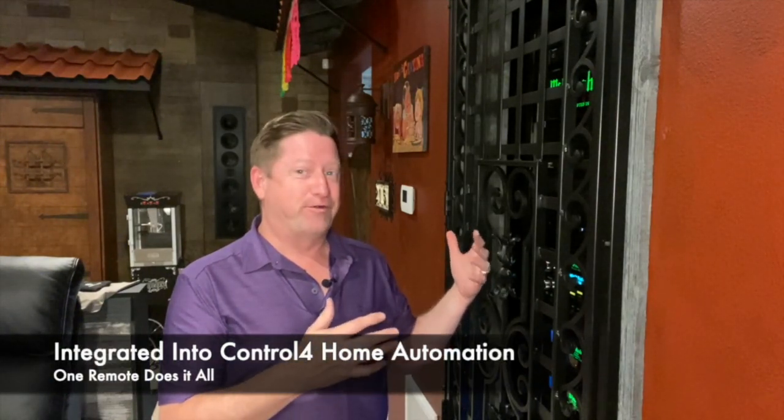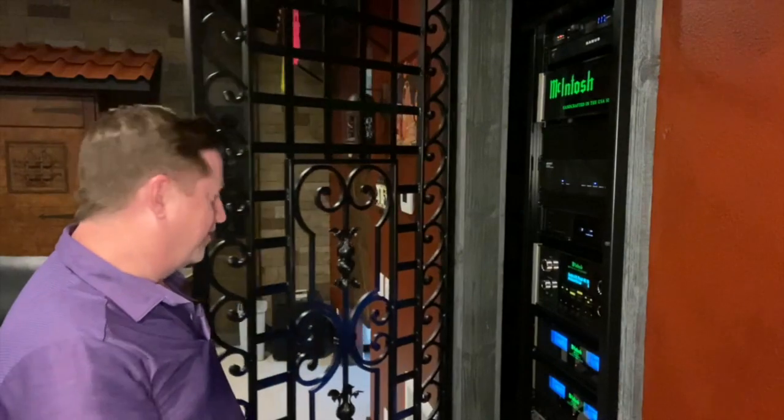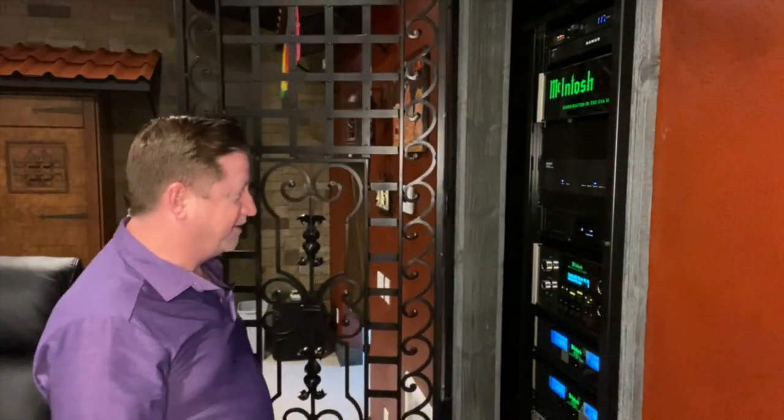Any home theater needs the equipment rack. How else do you make all the noise, get all the beautiful video, and do all those things? And at Pueblo de Coco, we feature some of the world's most state-of-the-art equipment. Let's take a look, shall we? I've got it built in here behind this heavy iron door, and you'll notice right off the bat that there's a lot of great McIntosh equipment.